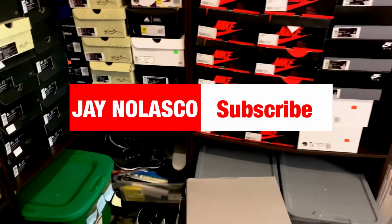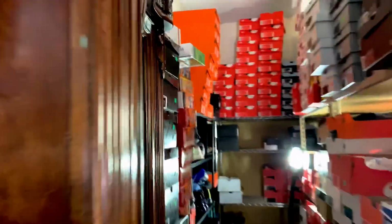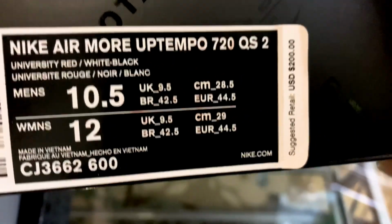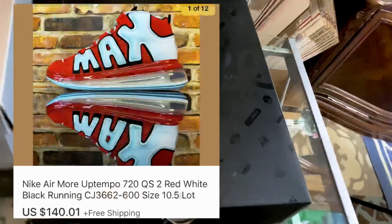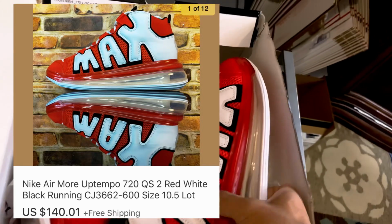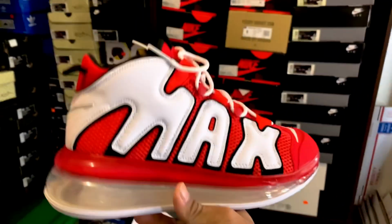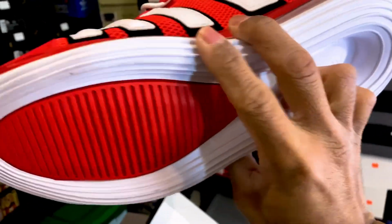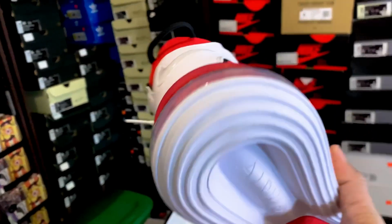And moving on to the Nike Uptempo 720. Should be somewhere around here. Okay, we got the last pair. Boom. So we are looking into the Nike Air More Uptempo 720 QS2. Retail is $200, and I sold them for $140. Actually, I've been running some promotion. I was selling them for $155. Did the promotion of 5% discount, so I sold them for $140 with free shipping. So I got me already one in the collection.